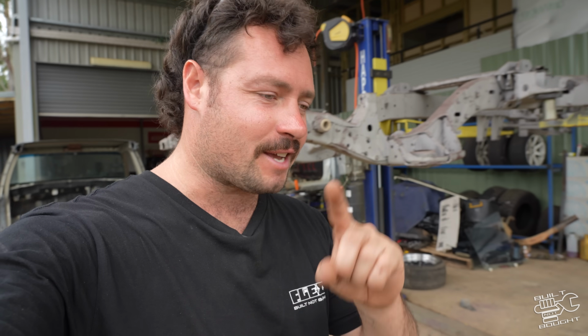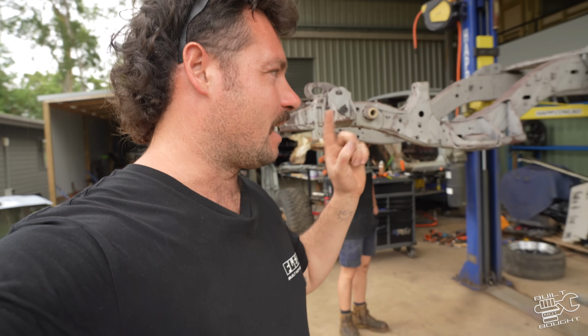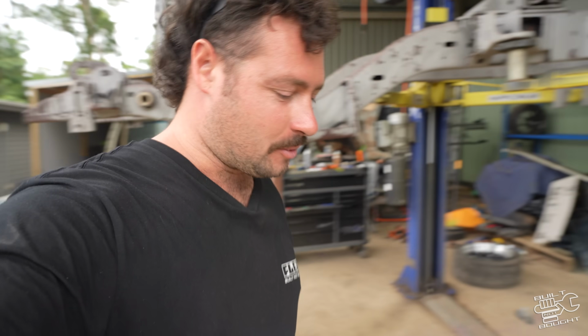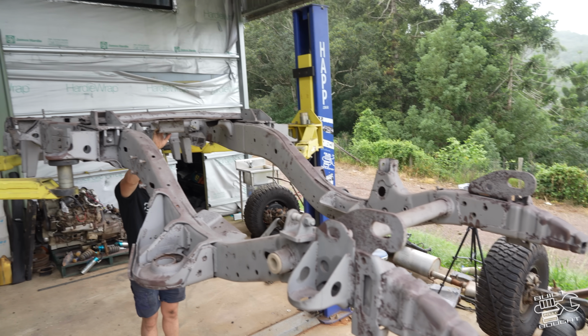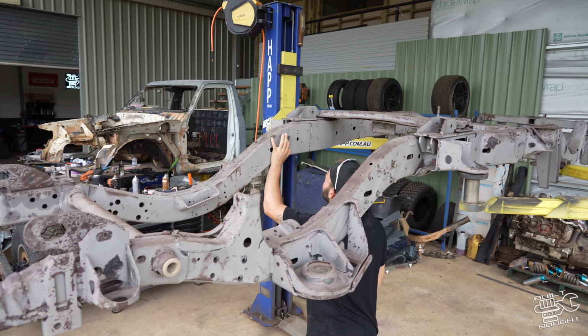In between the last clip, driving it home, and the powder coaters, we jumped on the phone to Tom, and their baking booth isn't long enough. So this is a lot longer than we thought. It's sitting at about 5 meters, so it's not gonna fit. So we're back to the original plan of painting it ourselves.